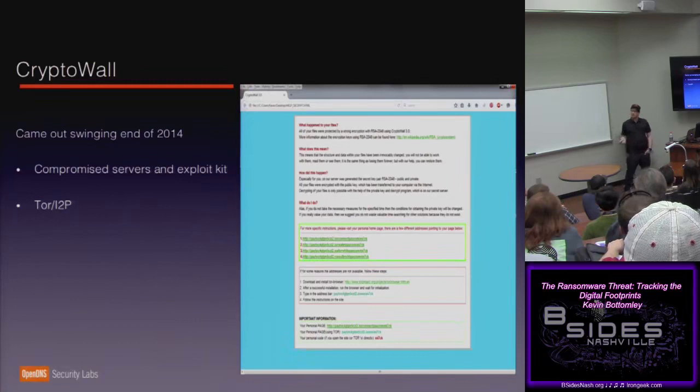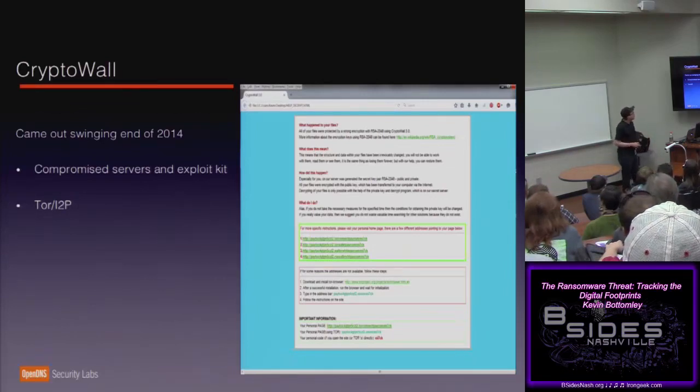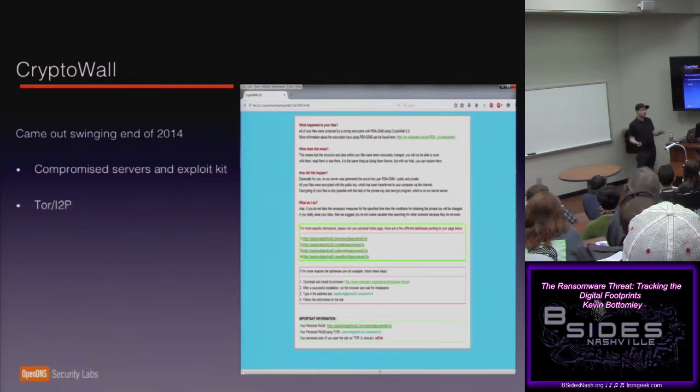So basically, CryptoWall, instead of using DGAs, compromised servers, usually through WordPress, most likely through the RevSlider plugin, which had a vulnerability that allows you to extract out the database with all the login ID and the password. And then they also started using Tor and I2P, which, if you don't know, is the Invisible Internet Project or something like that. But it's basically another anonymous, hide-your-real-location service.